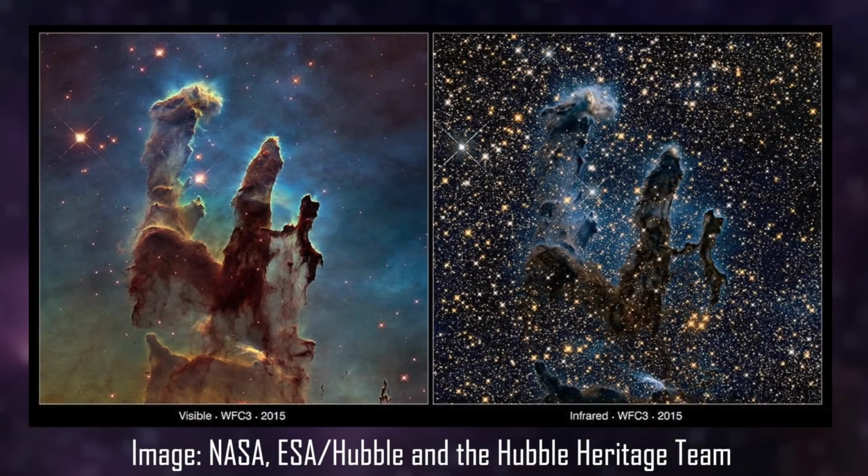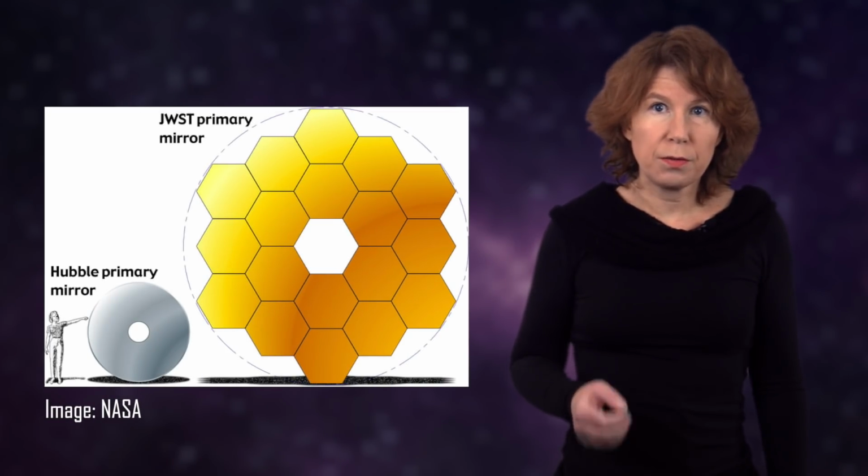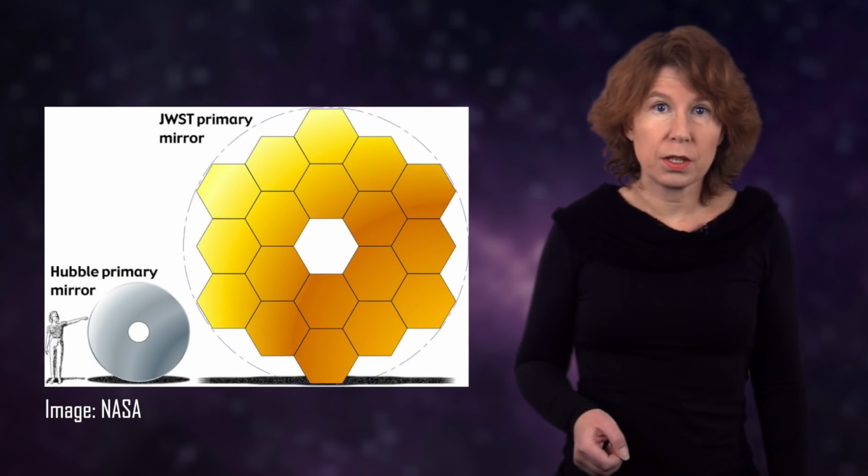Here are example images from the Hubble Space Telescope, on the left in the visible range, and on the right in the infrared range. Look how the dust has basically disappeared. Now you can see inside. The James Webb Telescope can do that too, but at higher resolution. And compared to Hubble, Webb will have a larger field of view, covering more than 50 times the area that Hubble covers. Another reason why infrared is great is that as the universe expands, wavelengths stretch.